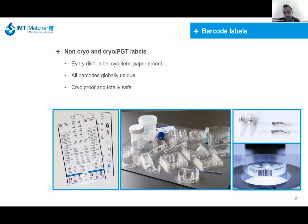Also importantly, it's completely cryo-proof and totally safe. So we've had Matcha cryo labels in storage for well over a decade, and they're still perfectly readable and perfectly legible. That's because these labels self-laminate. So that means that the text and the barcode are always protected, and they're not going to disintegrate over time under the stress of coming into contact with liquid nitrogen.